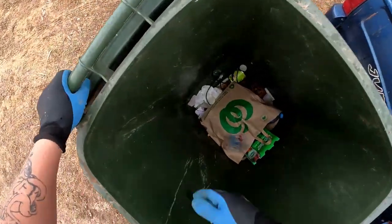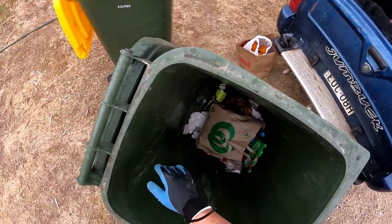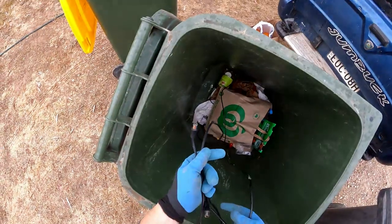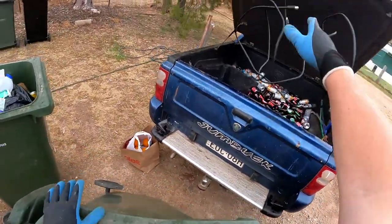Oh, I got some cords. Cordage, what sort of cord? Oh, it's coax cable. Yeah, that one is anyway. That one is as well. Very, very low value. Take it anyway.